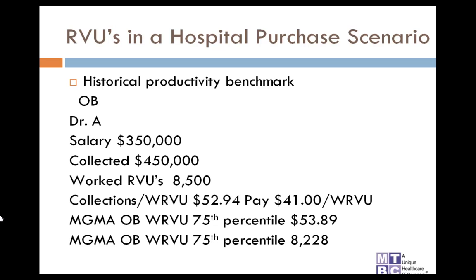They rarely go over the 75th percentile, because if you do, it could look like you are paying a doc above market. You get yourself into some legal issues. So if you go above the 75th MGMA percentile, you really have to document why. Does this doc work 6 days a week? Are you paying him call pay? There's a lot of reasons for it. But getting back to this scenario, so there's the scenario.